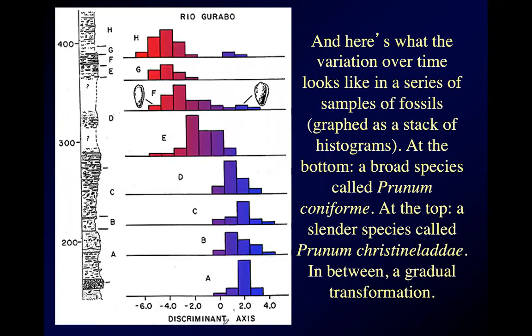So this thing down here at the bottom called discriminant axis is the same as his first principal component. It's just a number that combines size and shape. Shells with a high value tend to be kind of broad, and shells with a low value tend to be kind of narrow and thin. And down here at the lowest level, he basically got a bell curve.